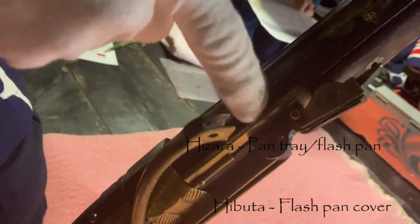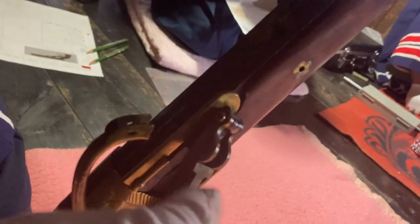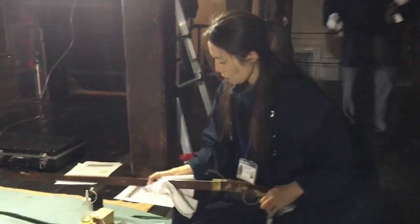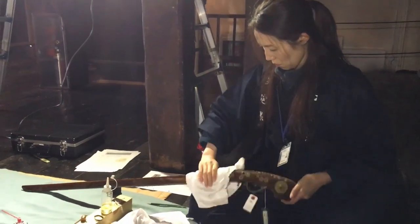So that is an introduction to feudal era firearms and tactics. You can find out more about this subject or the martial art of Hojutsu, which is the way of the gun, at gunsamurai.com.